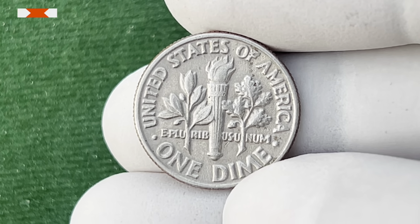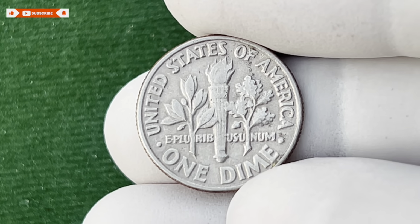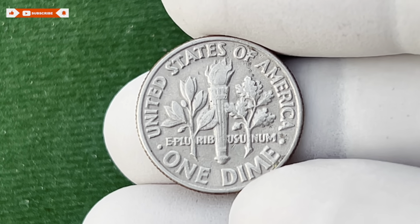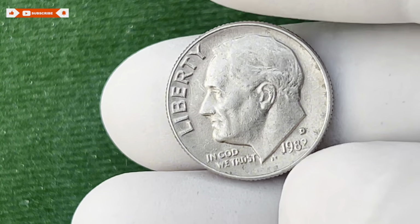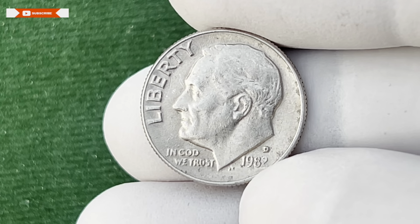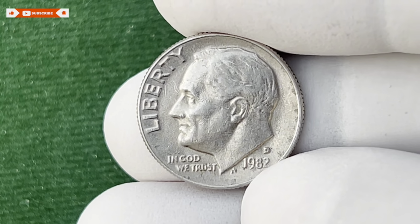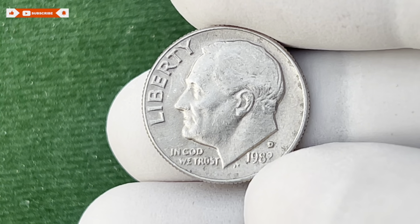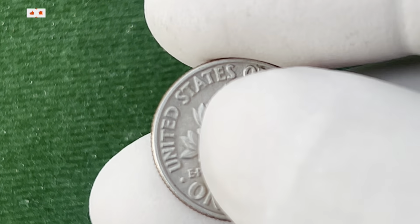While double dies are among the most valuable error types for this date, other errors can also bring significant premiums compared to a standard dime. One of these is the off-center strike, where the planchet, the blank piece of metal, is not correctly aligned with the dies at the moment of striking. The result is a coin with part of the design missing or shifted off-center.